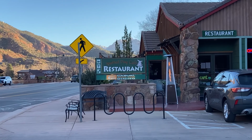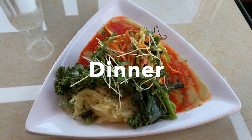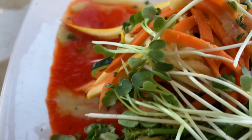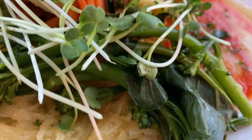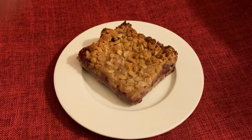So for dinner, I got some polenta with broccoli, spinach, zoodles, spaghetti squash, marinara sauce, and some other vegetables. And also I got a raspberry dessert from the lunch place we went to earlier.